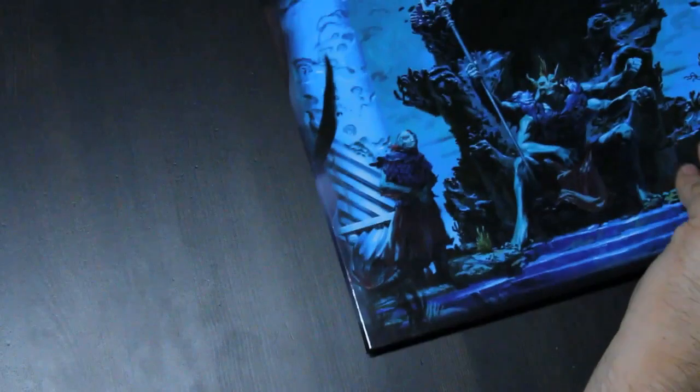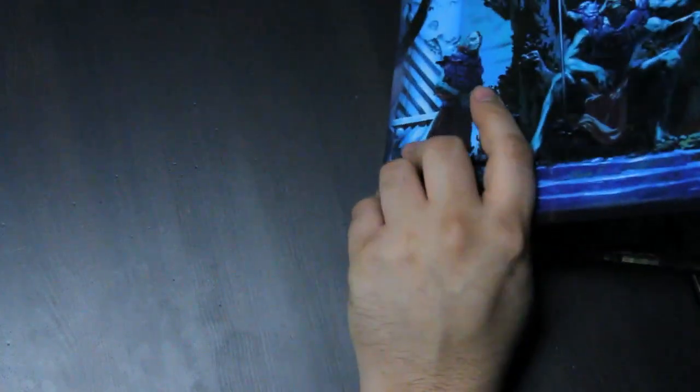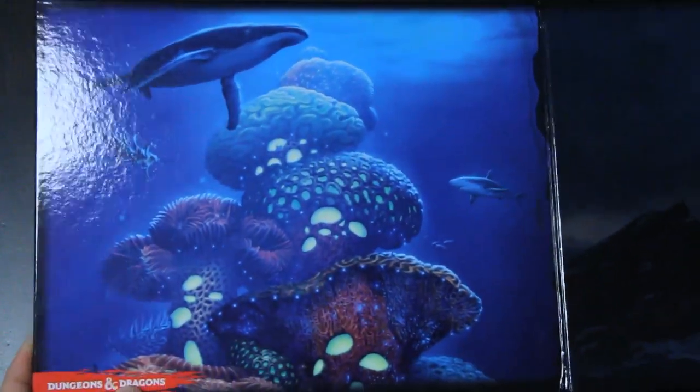So it's stuck together. Careful. I'm just gonna feel that, because that is concerning. But it seems to be fine. Okay, I think it'll be fine. Anyway, ooh, the colors on that are beautiful.